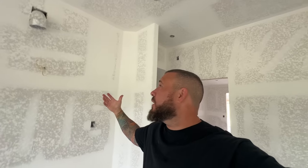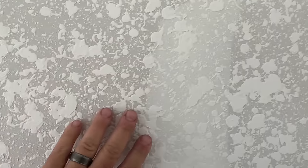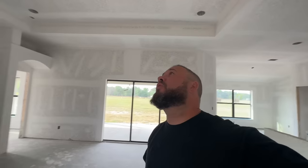Hey, so I wanted to quickly show you the progress on our house that has taken 2 years to build. We have drywall completed. Everything has been sanded down. They have a texture applied. See there, it's what they do in a lot of houses in Florida. It's called Spanish lace texture. It's really nice. And I could imagine it covers a lot of mess ups too, but I love it. I love textured walls.